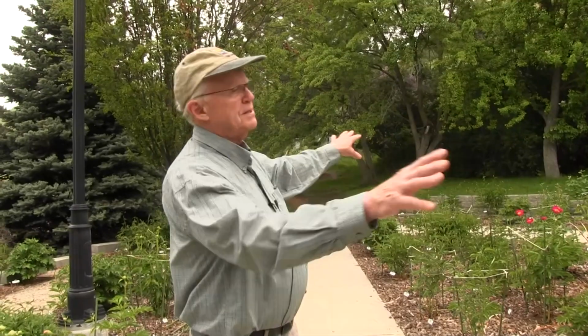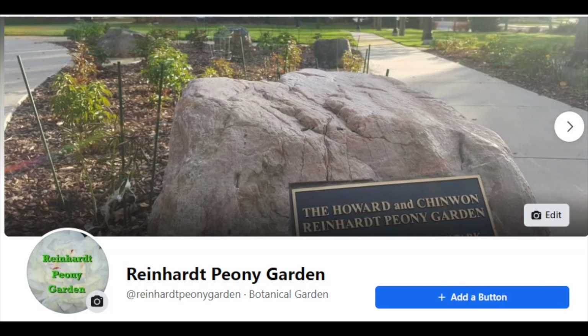And this is our 5th year, and just starting out, and you can come and see the peonies between now and July 4th. There will still be some on July 4th. The last buds will be winding up around July 4th. So come and see it multiple times if you can.